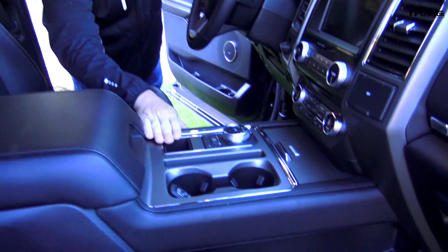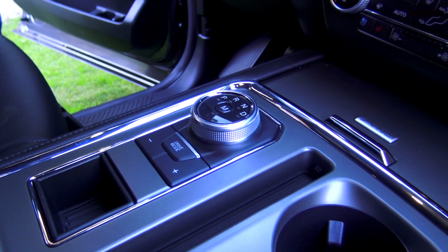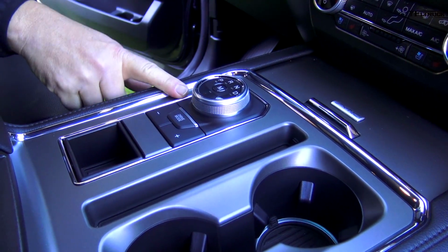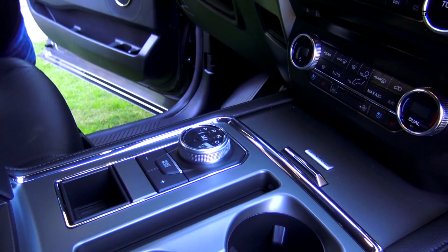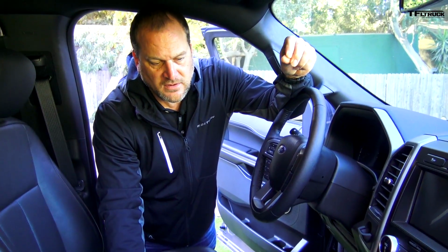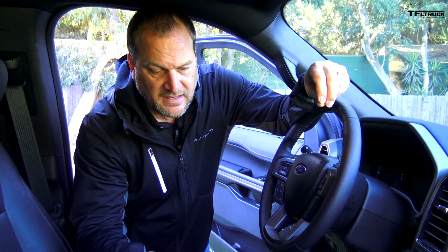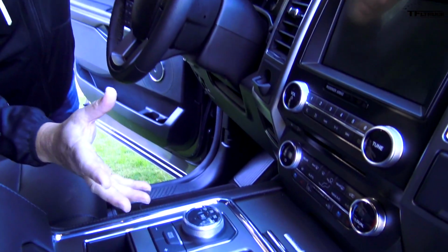This was all new, and on the XLT it's uncovered, but on the higher series this is all covered in wood. But we went to the electronic shifter versus the mechanical, and that was done for a lot of reasons. One is for future technology, as you need electronic shift for some features like parallel park assist and fully automated driving. So there are future features that are coming.